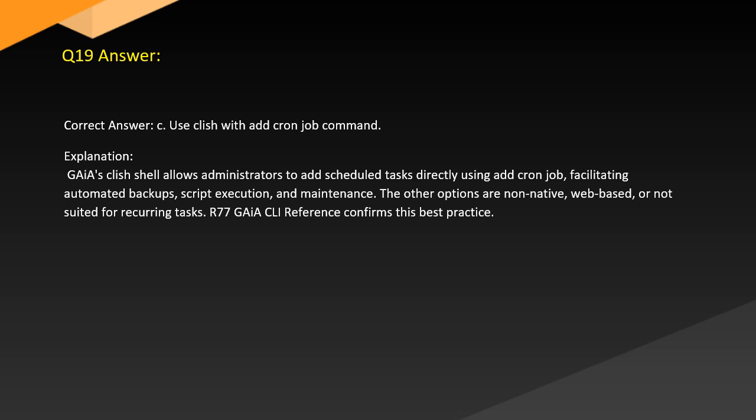Answer. Correct answer: C. Use clish with add cron job command. Explanation: Gaia's clish shell allows administrators to add scheduled tasks directly using add cron job, facilitating automated backups, script execution, and maintenance. The other options are non-native, web-based, or not suited for recurring tasks. Our Gaia CLI reference confirms this best practice.